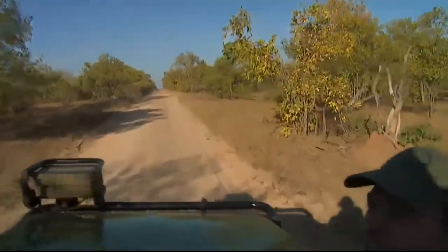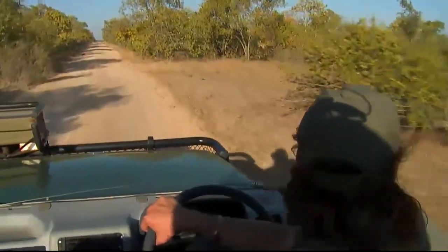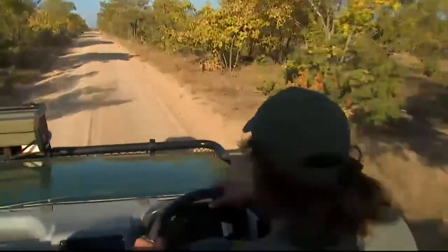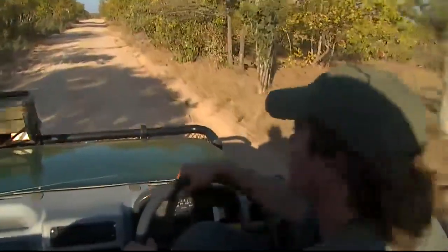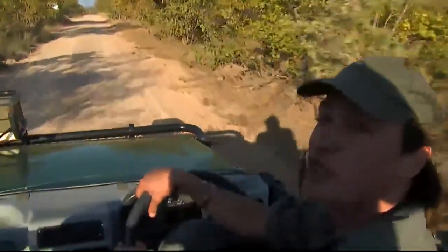Well, at least we find an animal. We found some baboons, some monkeys, impala. And now I'm hoping to find you a big animal, an elephant or a buffalo. So while I try to find you one of the biggest animals in the bush, James has got one of the biggest and most beautiful antelope to show you.